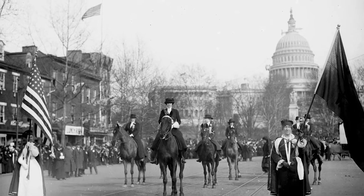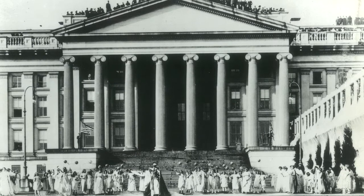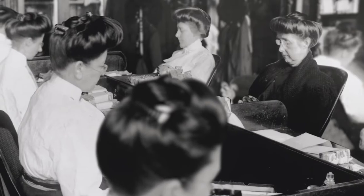Probably the one that stands out for me, which may not at first sight seem tied to the Treasury building, was the suffragette parade that happened in March 1913, just before Wilson's inauguration. The parade was put on by Alice Paul, who was trying to get the amendment passed. And it started at the Capitol and ended up at the Treasury building. And this was a major turning point in the suffrage movement. And it really made an impact on the country. And to tie the Treasury to something that's as non-financial as women getting the vote, I think is very interesting.